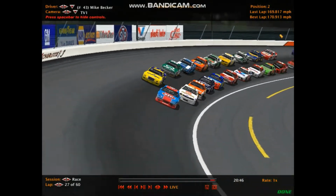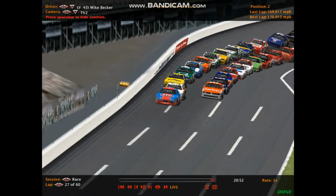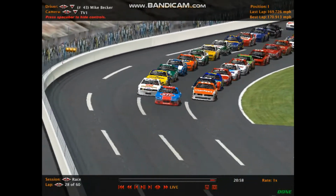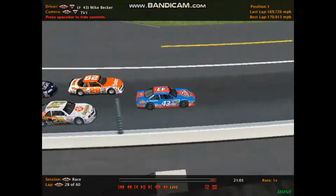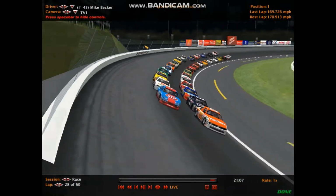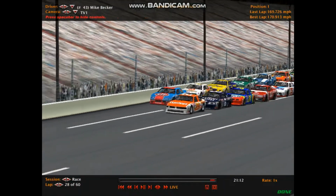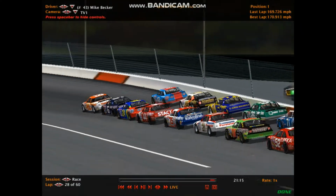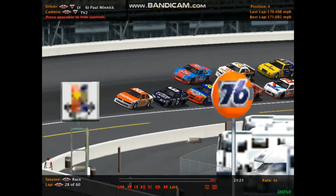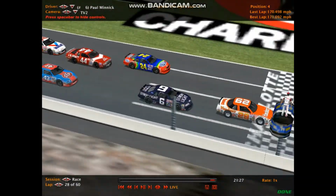Zachary Fitzwater, the outside pole sitter, is up there. Also the 6th car of Paul Minnick. Minnick actually was one of the drivers who started way back in the back, though, and he has moved his way up to the top 5 quietly through the field. Charles Sanford's in there, so is the 44 of Ryan George. Daniel Bouchard, another driver who started in the back, has moved his way up in the 75 Valvoline Pontiac. Oldsmobile in first, Ford in second, Chevy in third, Buick in fourth, and a Pontiac in positions 5 and 6.